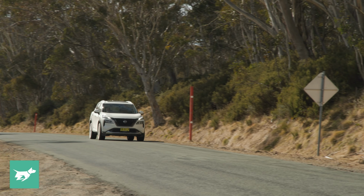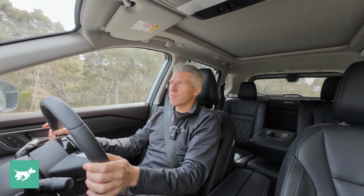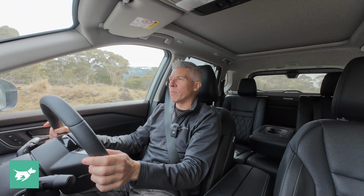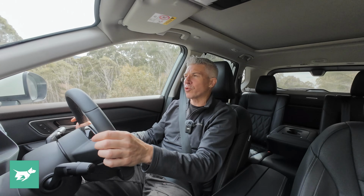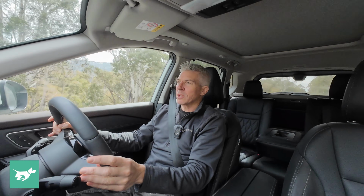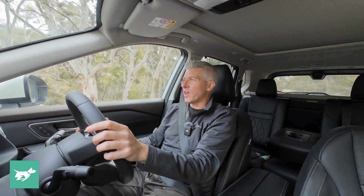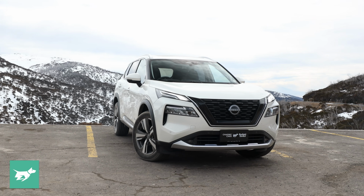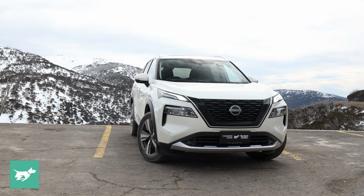Time to swap into the X-Trail. This X-Trail isn't a return to form because, well, the X-Trail hasn't really had previous form. The first and second gens, the boxy four-wheel drive style models, they were quite good for going off-road, and then the third gen introduced better refinement in addition to that SUV style body shape. But this fourth generation is without doubt the best X-Trail yet.